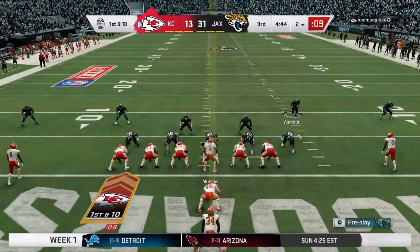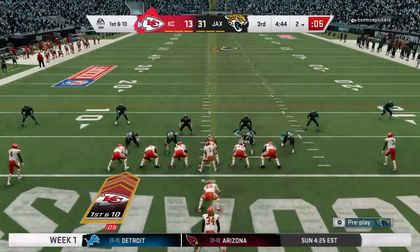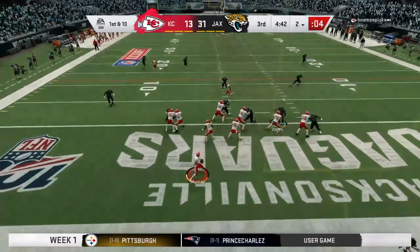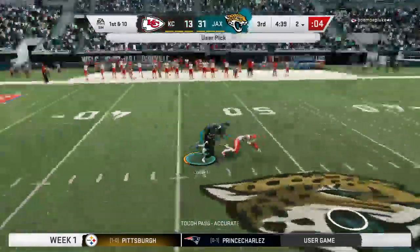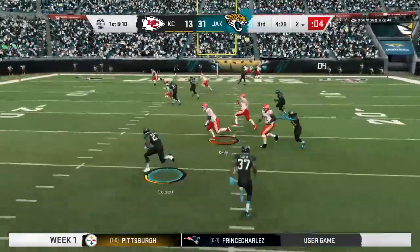Set the tone, defense. From his own end zone now, it's Murray. Going deep downfield for Roll. Into double coverage, and it's intercepted. He's picked off at his own 46.